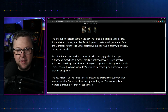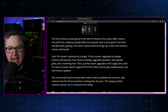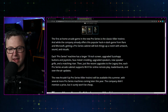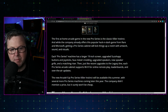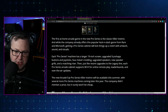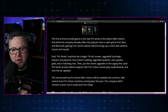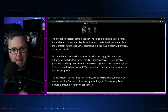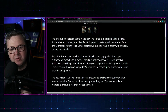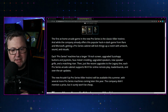The first at-home arcade game in the new Pro Series is the classic Killer Instinct. And while the company already offered this popular hack and slash from Rare and Microsoft, getting a Pro Series cabinet will kick things up a notch with artwork, sound, and visuals. Each Pro Series machine has a larger 19-inch screen, upgraded Suzo Happ buttons and joysticks, faux metal T-molding, upgraded speakers, new speaker grill, and matching riser. Yeah, this is the same thing we read before.